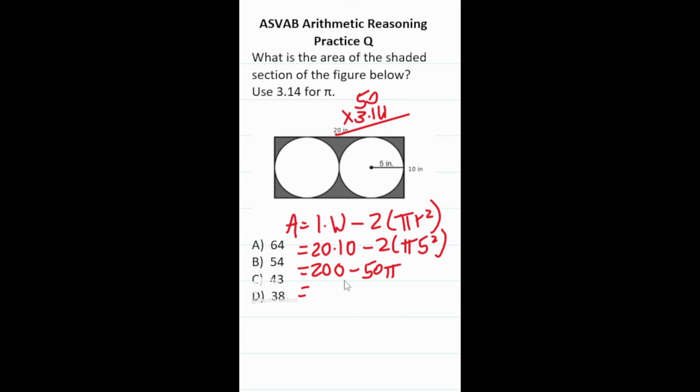I'm going to let you work that out on your own. That said, I know that that becomes 157. 200 minus 157 is 43. So the answer to this one is C, 43.